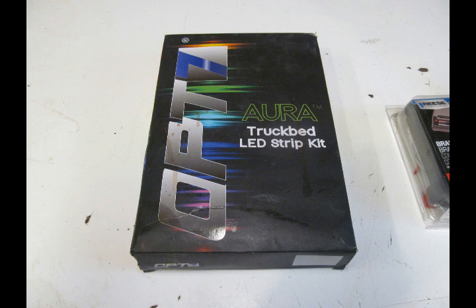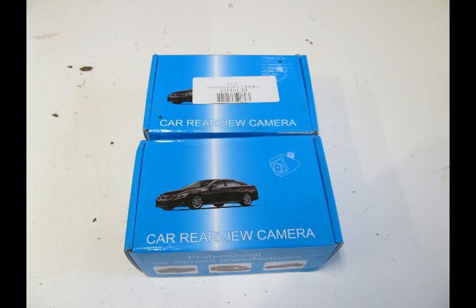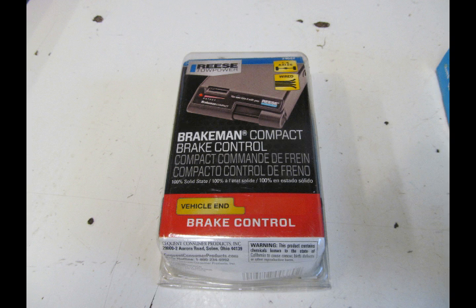A couple small upgrades that I want to do is I need some LED lights in the truck bed. It already has a light in there, but it's not very bright. I also want to put some backup cameras on it. I bought 2. I'm only going to use 1. That way, if the one I install ever goes bad, I've already got one that I can swap it out with. And I've got a trailer brake control that I need to rig up and mount.